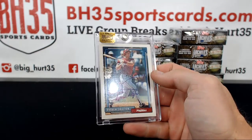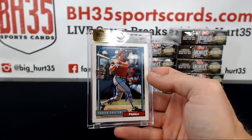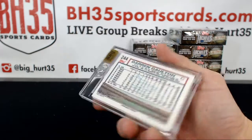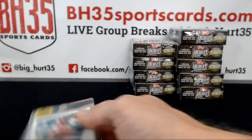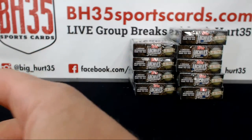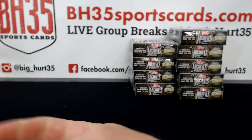Darren Daulton, 23 out of 37. What is that? Topps, 92 Topps. Pro mold. I love that someone else noticed that, P-Dass.